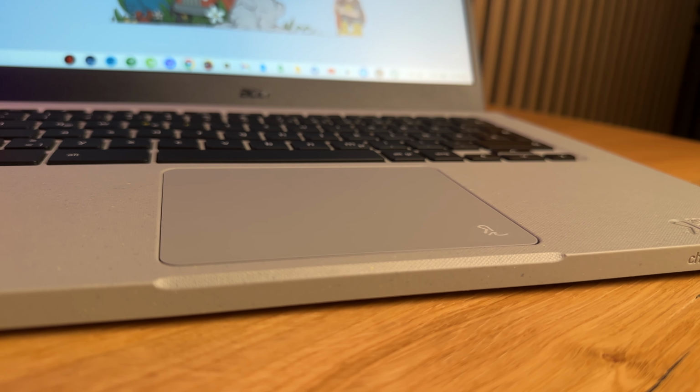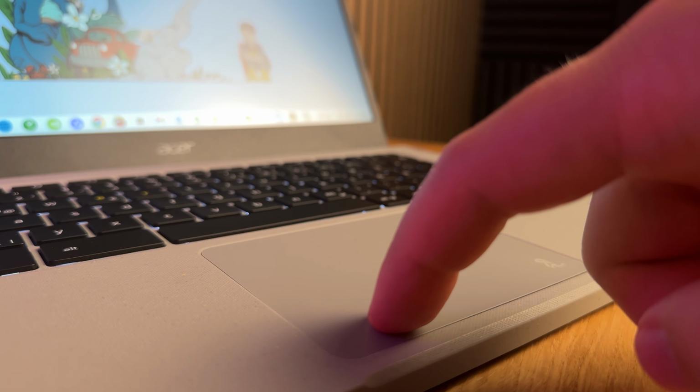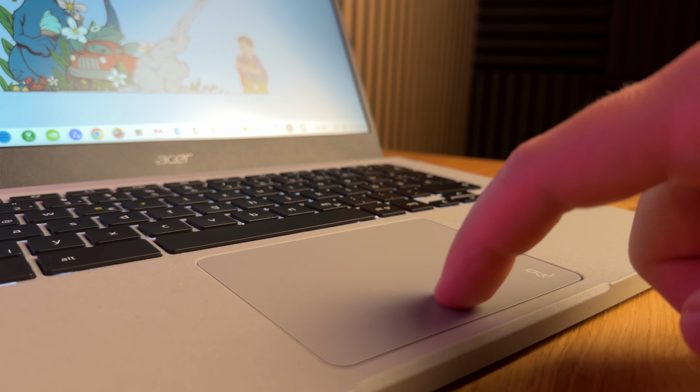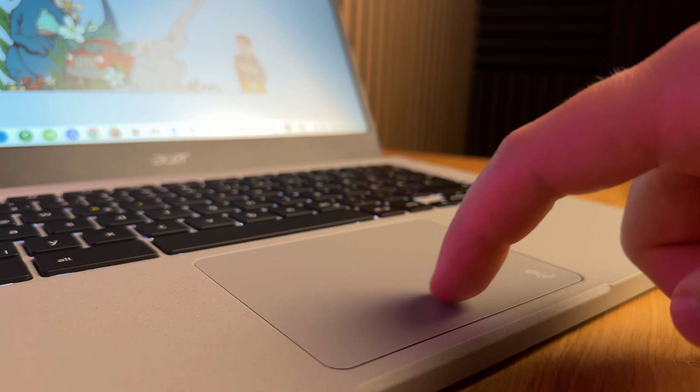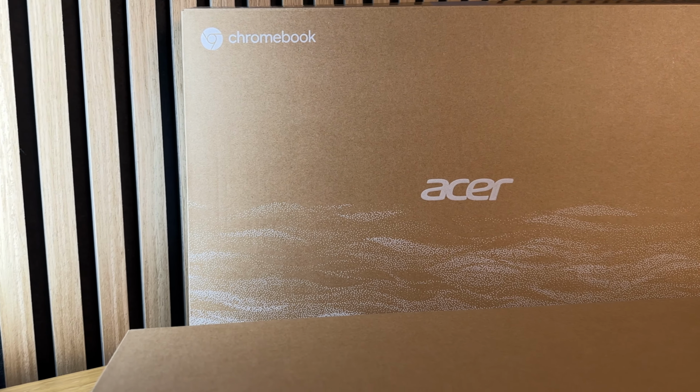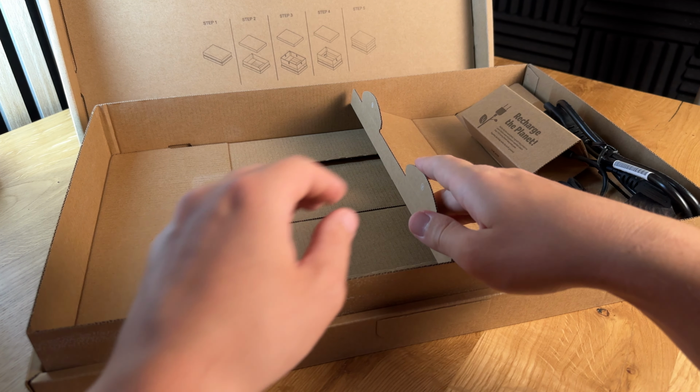Acer even relies on 100% recycled materials for the touchpad. The so-called ocean glass touchpad completely makes use of the plastic waste from the oceans. The result is absolutely impressive because the touchpad really feels buttery smooth and also has a rich click.